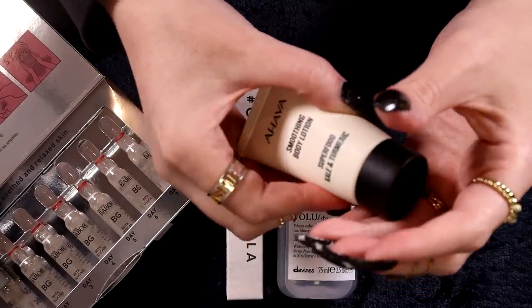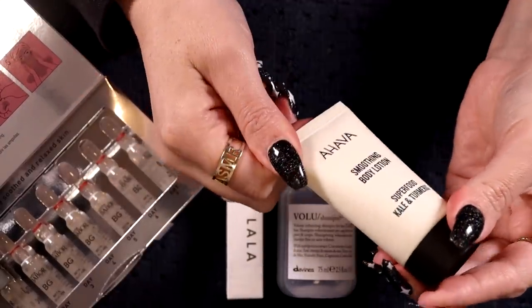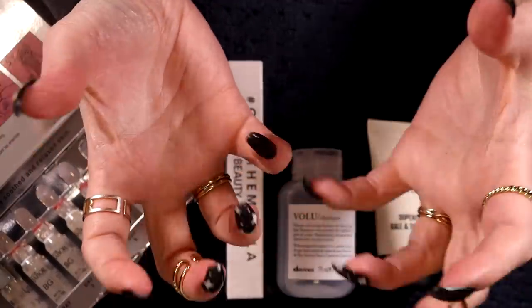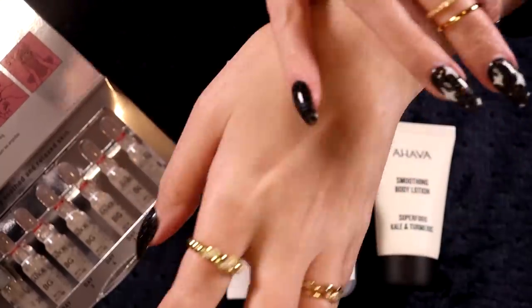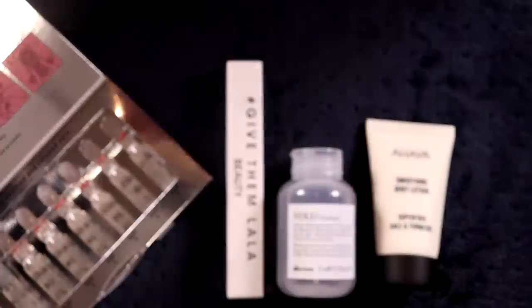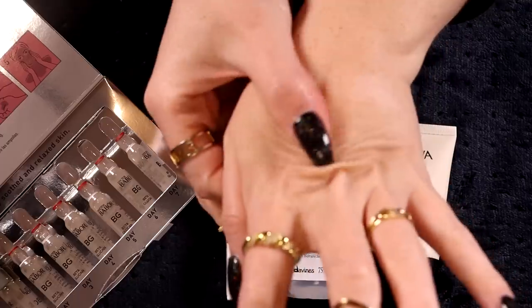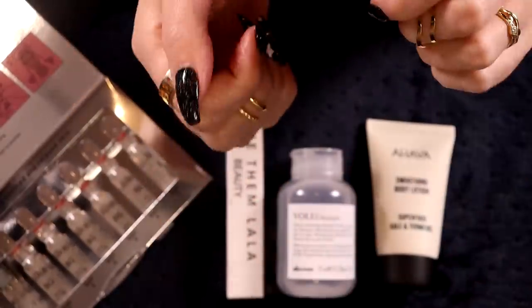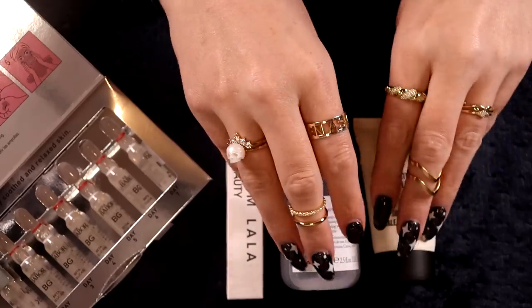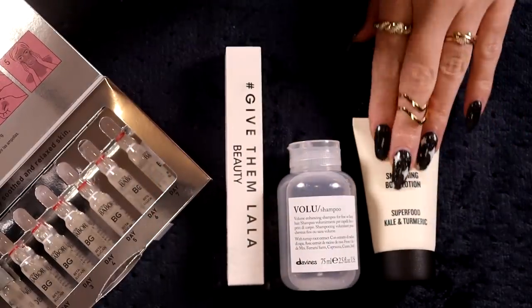I'm more of a sweet scented body lotion person. I love rich scents and vanilla and cocoa butter and things like that. And I like fruity scents too. Overly sweet, I can go super sweet, it's fine. But yeah, it doesn't smell bad. It just smells a bit foody, you know, a bit herby. Not bad, but not my favorite go-to, you know. I'll definitely use it.